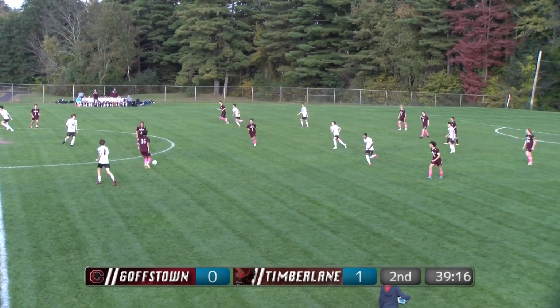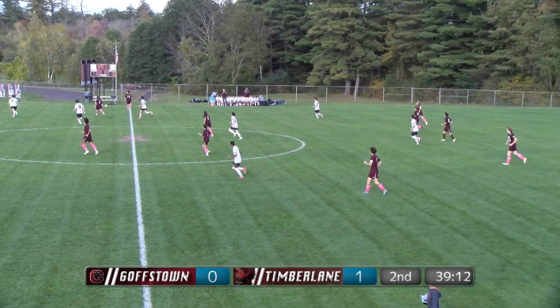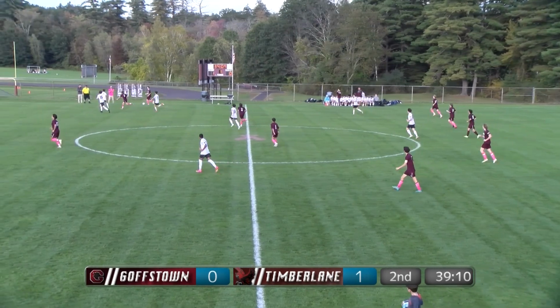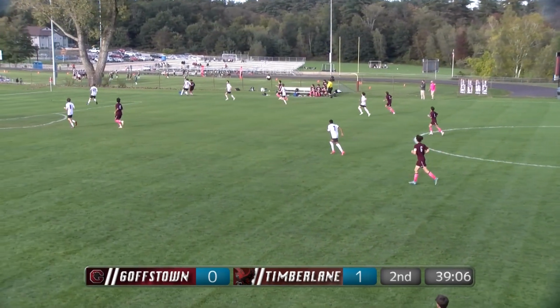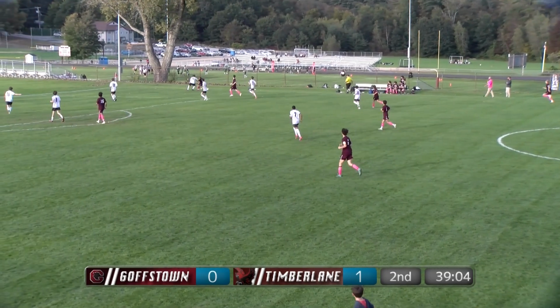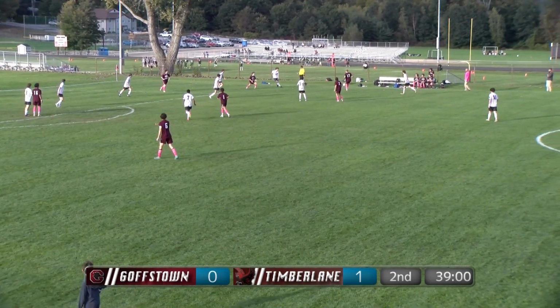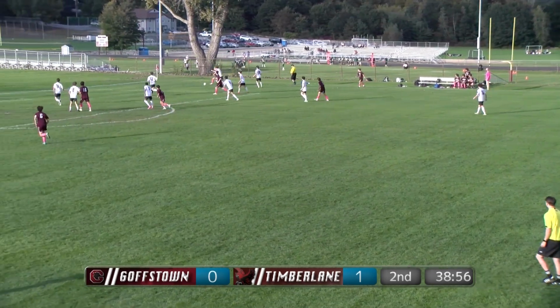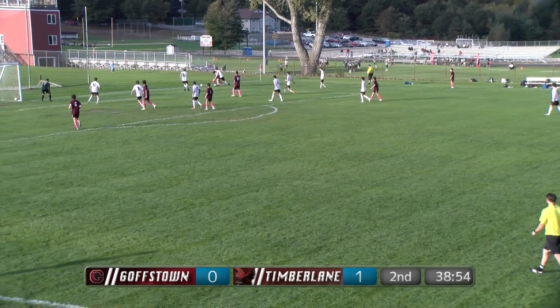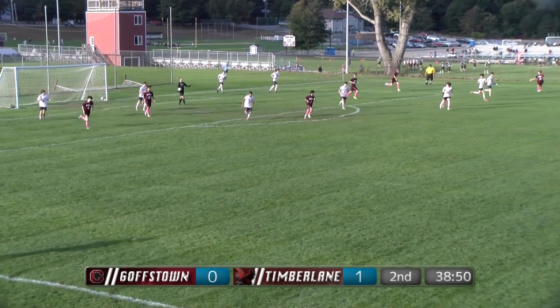Going for Dylan, but slow pitch. You gotta really put your foot through it here. Liam does well to slow that down and break up that play. But here they come again. And they get it up to David.